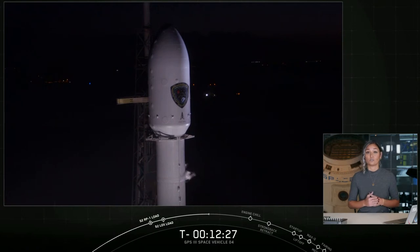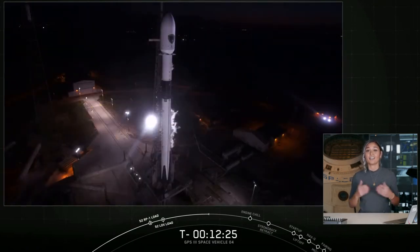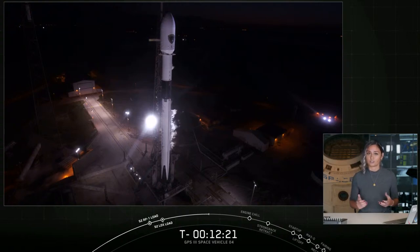Today's payload will join 31 operational GPS satellites already on orbit and will help to serve over 4 billion users worldwide. And as you may recall, about a month ago, we stood down from Falcon 9's launch attempt of this mission due to an auto abort during engine ignition caused by early start behavior on two engines. This was a good abort by Falcon 9.